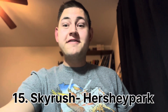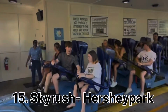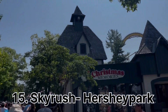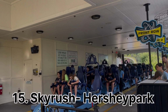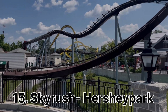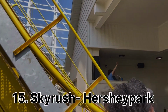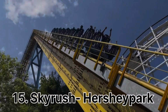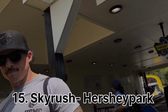Coming in at number 15 is Sky Rush at Hersheypark in Hershey, Pennsylvania. And this coaster is an Intamin hyper coaster with a cable. Hersheypark has 2 hyper coasters, such as Candymonium, which is the other one, but that's by B&M, which is also a good ride. But Sky Rush has these really weird looking seats, and two of the seats would be winged, while the other 2 are in the middle too.